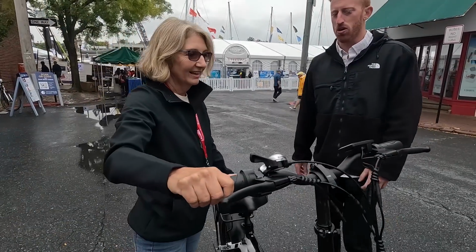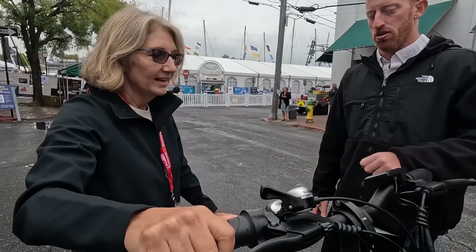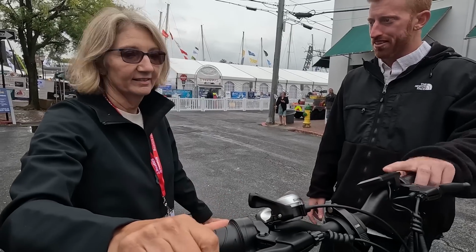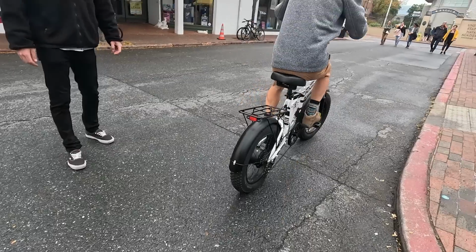So that has no pedal assist. This is just a normal bike. Okay. Now it's on. I love pedal assist. Isn't it awesome? It's great. It's just getting used to it. Getting used to it is a little different.